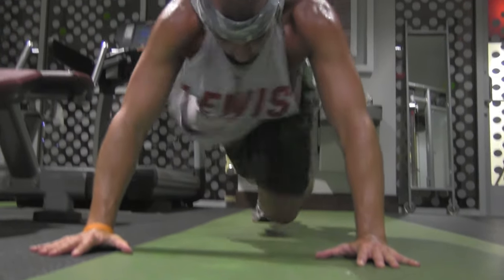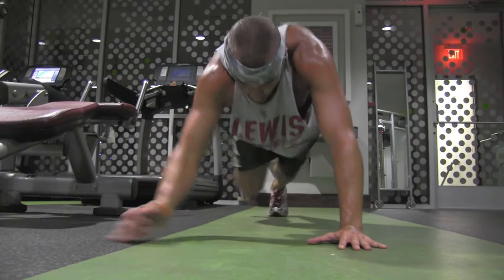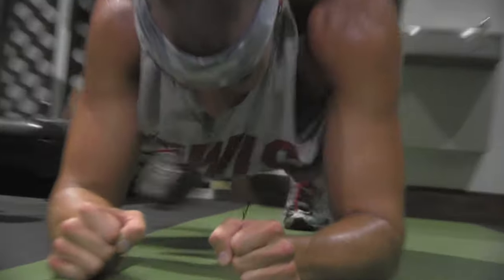You get down on your forearms and stay on your hands. Do whatever you can to run it out in intervals. 45 seconds on, 15 seconds off. Go as hard as you can, and then do the abdominal exercise that you prefer.